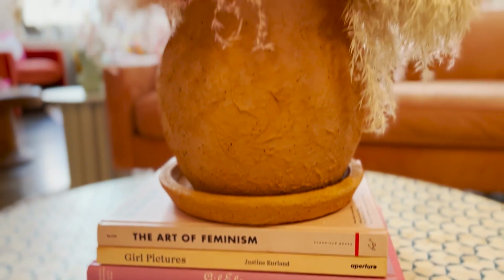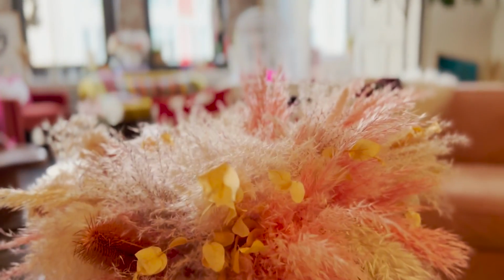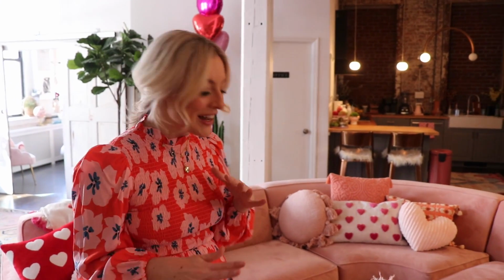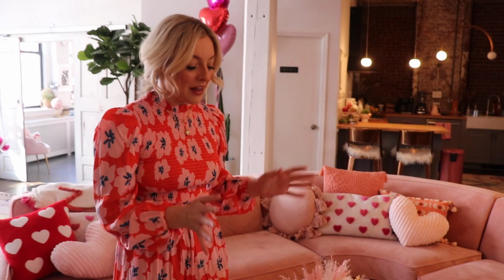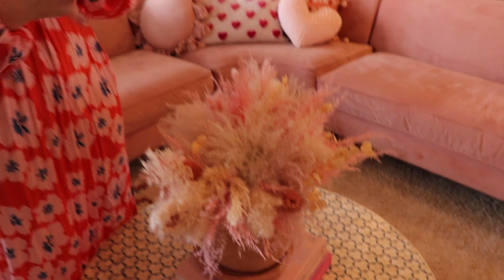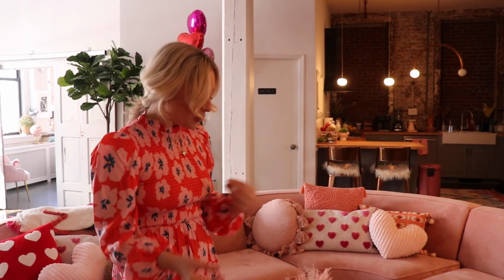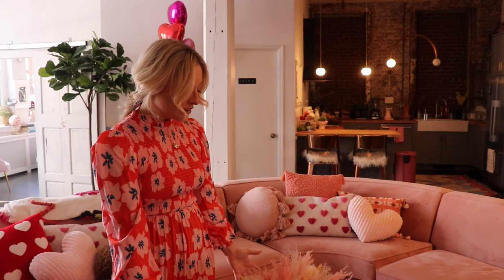So I'm someone who kills every plant that they come into contact with, and I respect and love everybody who has such a green thumb, but I do not. So I have a ton of dried florals in this space, and all the dried florals are from my friend Kelsey at East Olivia. She has an incredible company with beautiful pampas florals, dried florals, and they look good always. Like, you don't have to water it, they look great, and of course they're pink, so I love them.